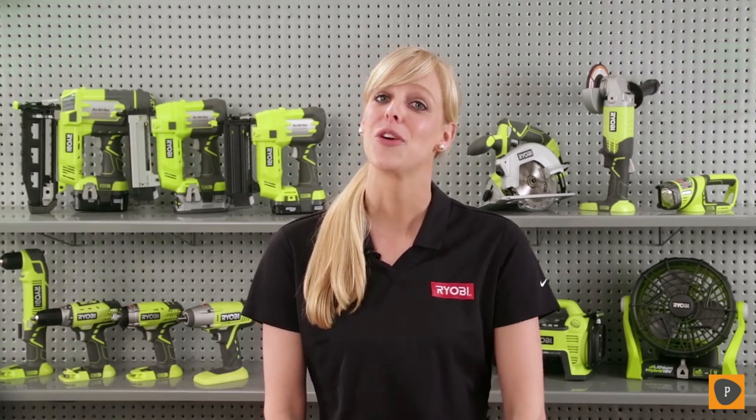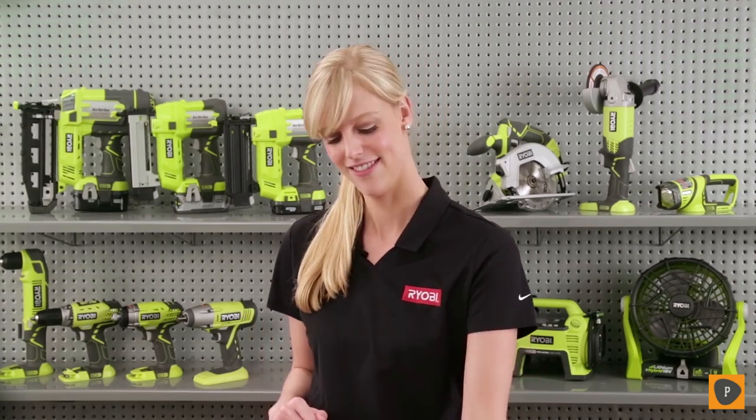The OnePlus Drill and Impact Driver Kit is the solution for all your drilling and driving needs at an incredible value. The cordless drill driver is a great choice for drilling holes and driving screws, and the addition of the impact driver makes this kit even more versatile, because it allows you to drive screws and other fasteners with increased speed. Let's walk through some of the features and applications for these tools.